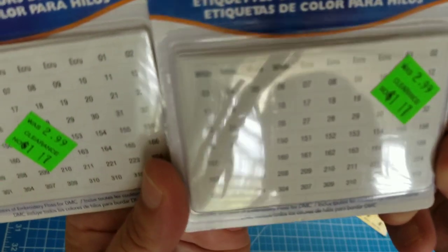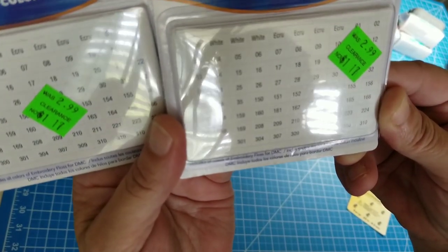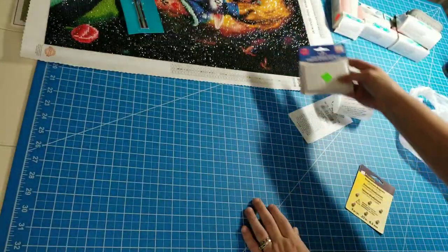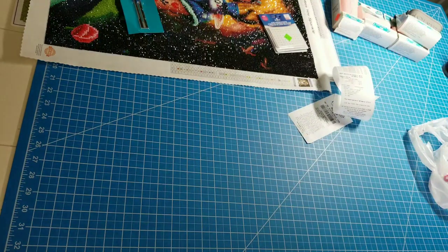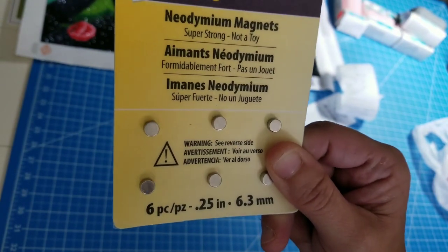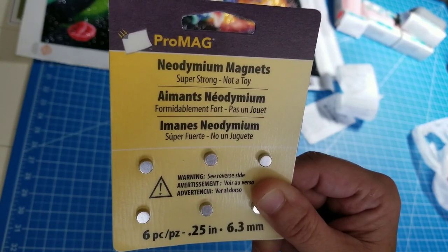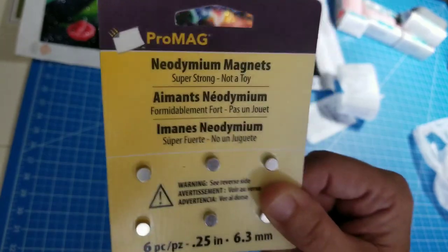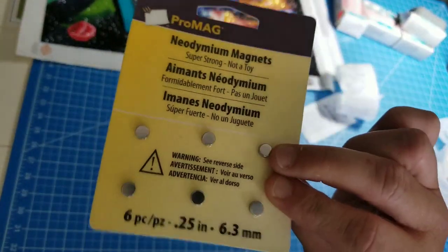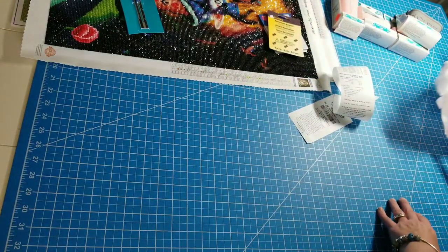These were on clearance. The little DMC stickers. Oh, my leftover drills. Regularly $3 on clearance for $1.17. They had two. And since I haven't been able to find the magnet for the needle minder that Danette gave me, I bought a 6-pack of the neodymium, whatever, the strong ones. And I figured I have extras to try making my own needle minders. So I got those. Great. So that's little stuff.